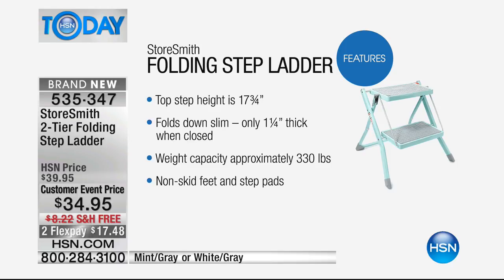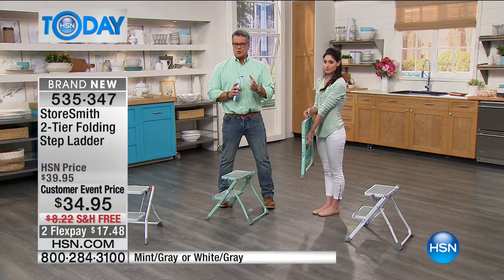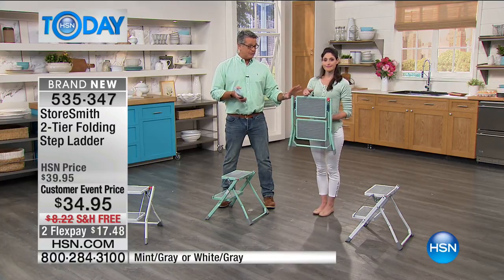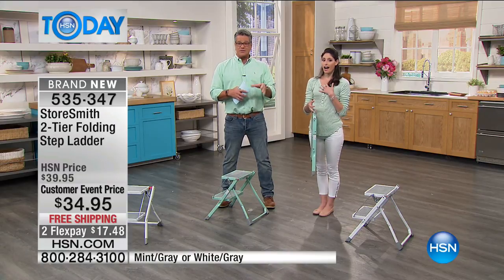Well, here's the little bullets on it. The top step is 17 3/4 inches. So that gives you over a foot and a half to be able to reach. It folds down slim. It's only 1 1/4 inches thick when you close it. So literally, you could fold this up and you could probably put it under a cabinet. You can put this behind a door. Even between your refrigerator and whatever you may have there. Washer and dryer? Yeah, so it'll store easy. Heck, it'd be a good idea to keep one downstairs and have one upstairs, right?